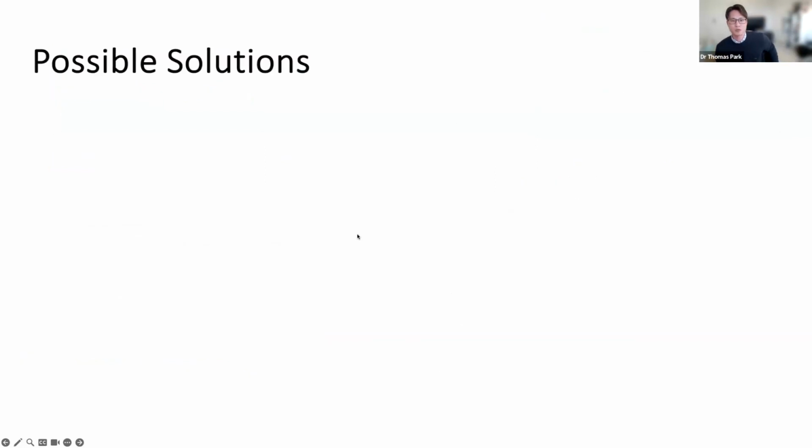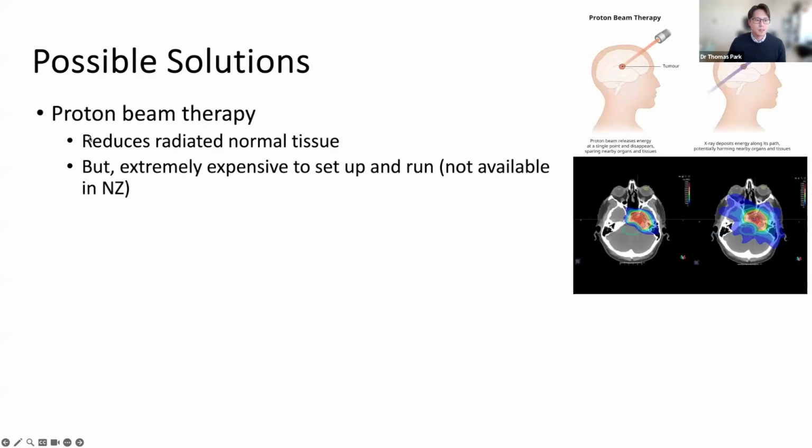So what are some possible solutions, even before we get into the research? This is a relatively new development called proton beam therapy. So this is radiation therapy, but if you look here on the side, conventional radiation therapy shoots beams of radiation that will go through the tumor, and the radiation oncologist will try to aim it so that multiple beams all converge onto the tumor, creating the highest dose on the tumor, but you still have these other areas that are still getting exposed to the radiation.